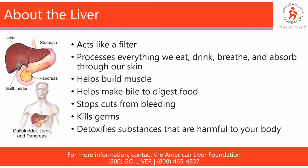Now, as you can see there, of course, eating and drinking is things that we know, but the liver also acts as a filter for the things we breathe in, and also things that get absorbed through our skin. When we're rubbing lotions and different types of creams on our bodies, we actually want those things to be absorbed into our skin. But we have to realize that the things that get absorbed into our skin also make their way into our bloodstream.